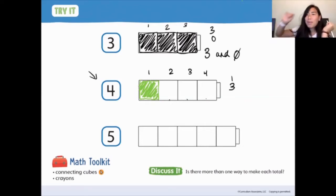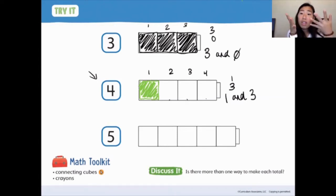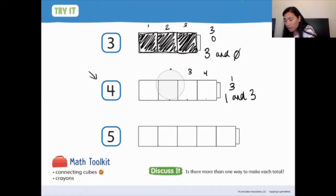So what two numbers make 4? 1 and 3. So 1 and 3 together makes 4. And something that you can always do, if you don't have cubes or anything like that, you have your fingers. So you could show 1 on one hand and 3 on the other, and then you put them together. How many fingers are being held up now? 1, 2, 3, 4. So 1 and 3 together makes 4. Nice job. All right, let's find a different way to make 4.